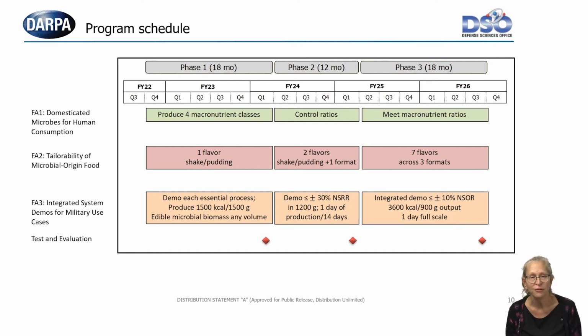But through the program, we expect performers to acquire the ability to express more flavors and more textures in system output. And then finally, for focus area 3, first it is just assemble the essential processes on a benchtop and produce today's state-of-the-art calories per gram biomass, show it's edible and in any volume, edible meaning non-toxic. The second phase will culminate by a test to show that performers are gaining on the ability to control the output, to improve caloric density, and to produce a total of 1 day of the required system output, but performers will have the opportunity to produce that 1 day's worth of output in 2 weeks of elapsed time with human intervention. And in phase 3, the idea is we put it all together.